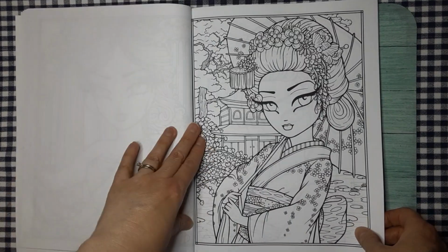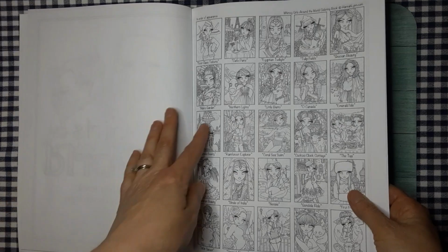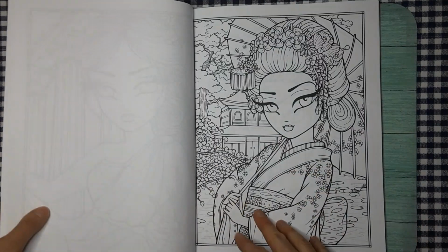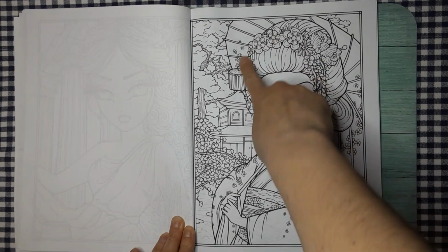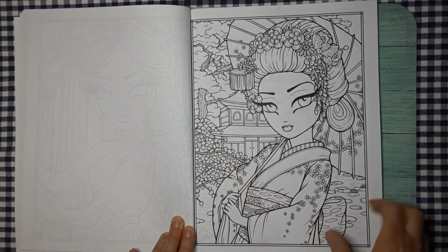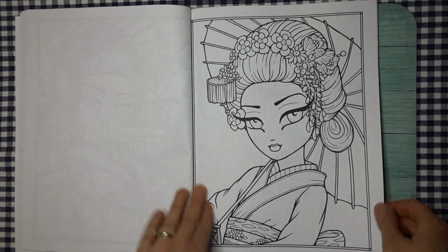Here is, I believe, maybe a Japanese girl. Let me see what the thumbnail says. Something, Mako Garden. So I would think maybe that's in Japan. It gives me Japanese vibes. Love her kimono and her flowers in her hair. I can picture this being pretty pinks and bloom for spring. And here is the close-up image.